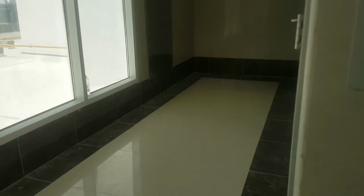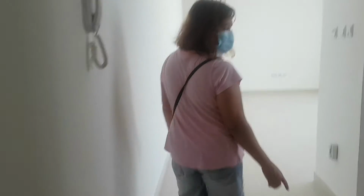So, let's go! Oh, may elevator. So, we are in the elevator now. Ayan yung hallway. Just wait, my friend. This is the hallway. Dito ka magsasampa. Yeah. Then you are going to, this is the rooftop, yeah, this is the room. So, this is the room. The kitchen, the bathroom. This is the kitchen, ayan.